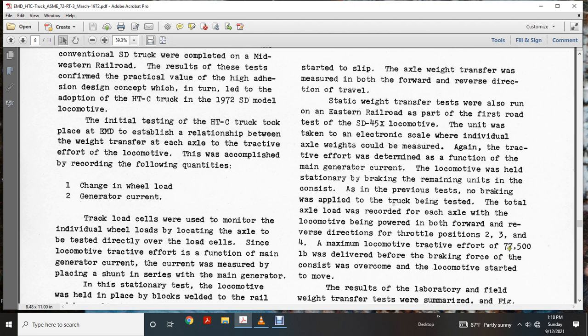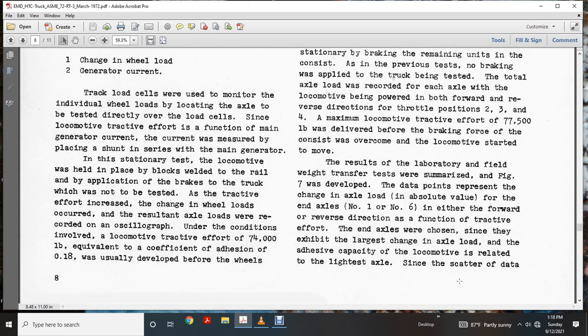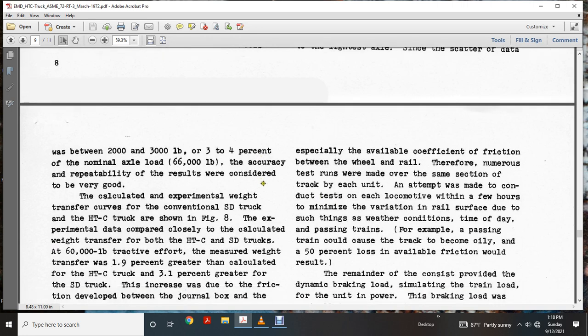Maximum locomotive tractive effort of 70,500 pounds was developed before the braking force of the consist overcame the locomotive and it started to move. The results of the locomotive field weight transfer test are summarized in Figure 7 to develop the data points per percent, with the change in axle load in absolute value for each end. For the end axles number 1 and number 6, in either the forward or reverse direction, as a function of tractive effort, axle 1 was chosen since it exhibited a larger change in axle load and the adhesive capacity of the locomotive is related to it. The scatter of the data was between 2,000 and 3,000 pounds, 3 to 4% of the nominal axle load of 66,000 pounds, but the accuracy and repeatability of the result was considered very good.